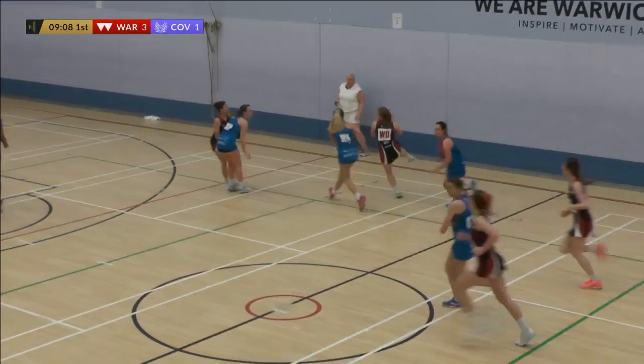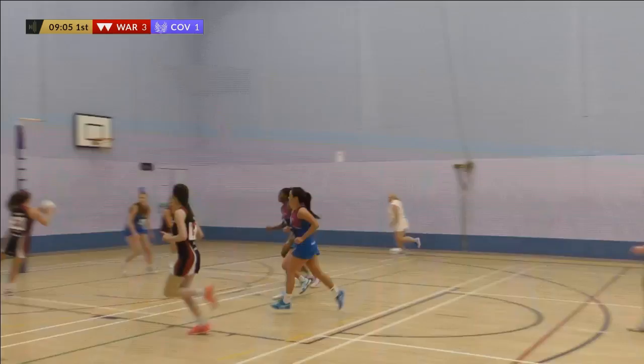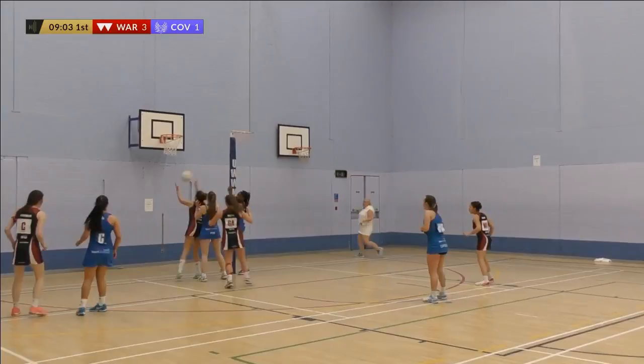Gilson. Yes, lovely take by Georgia Gilson. Ashodi now for space, into Watts. Lovely play by the girls. First one, Abassi. Abassi collects. Abassi with the shot now. Scores!